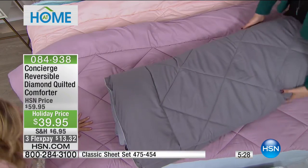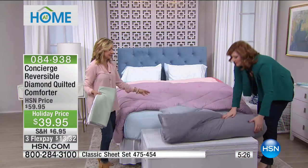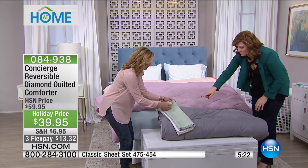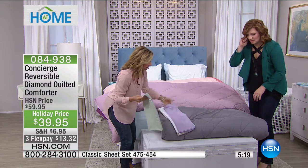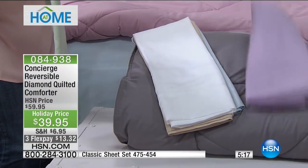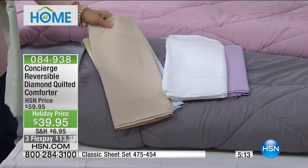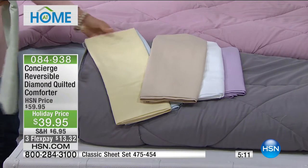You want to fold that one down here? We can do the same with the purple, so you can really see. And remember your sheets. How much fun mixing and matching. Look at that pretty lavender with the gray. Oh, that's just pretty. White, so pretty and fresh. I even think the sand you could do. I love how we're mixing cools and darks.